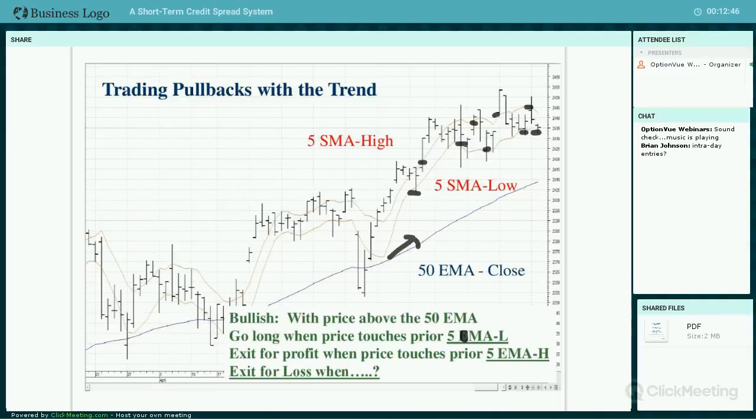Now, here's the deal, though. In his book, I don't remember, and I scoured the book looking for his stop loss. He did not define when he would get out. In other words, when you go long right here and then price continues down, at what point do you get out with a loss? You can certainly come up with your own rules. In his book, he didn't really say.